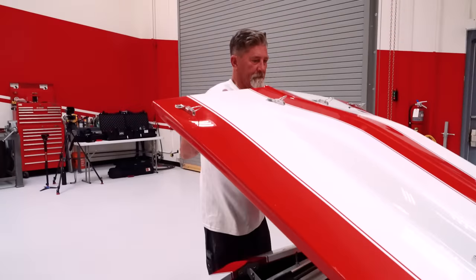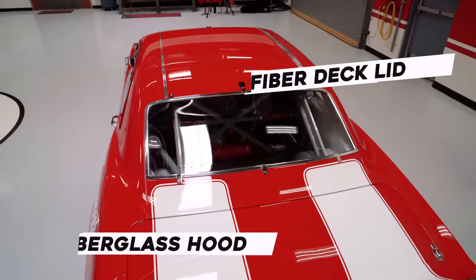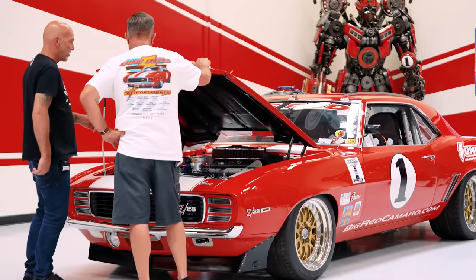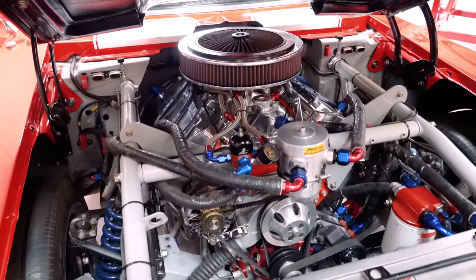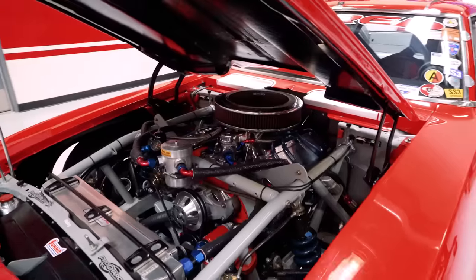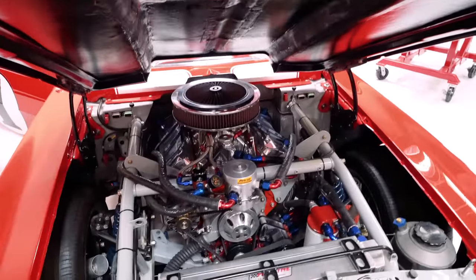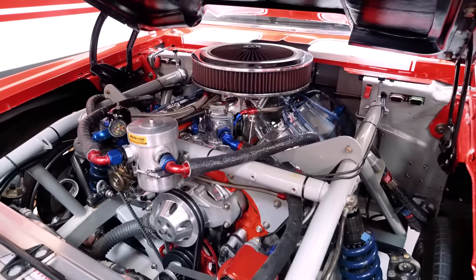Let's pop the hood. Is it a fiberglass hood? This is a fiberglass hood and a carbon fiber deck lid, and that's the only non-metal. RJ was mentioning that the engine is set back 12 inches, something like that. I don't ever measure in inches. It's not where it was originally. It's way back there a bit. You can see the framework under here, the suspension.